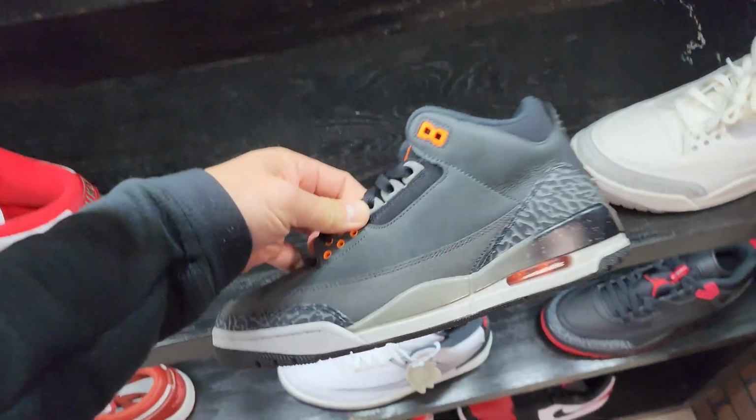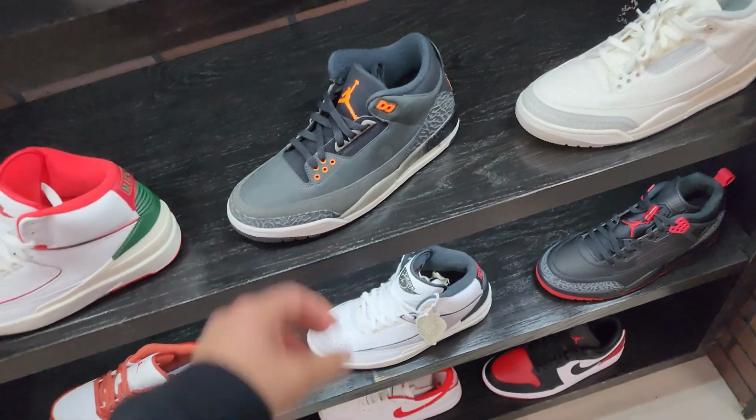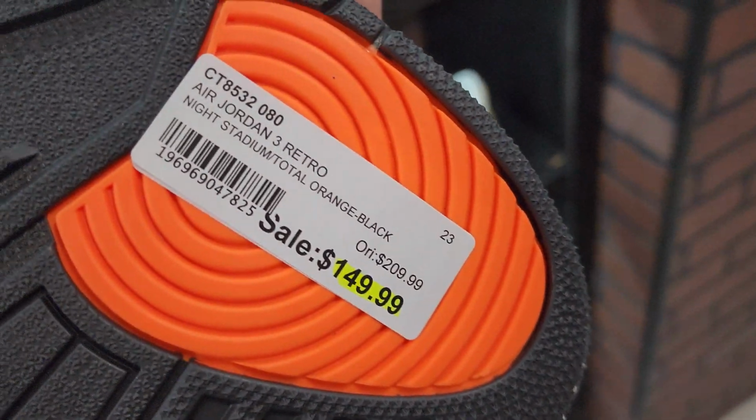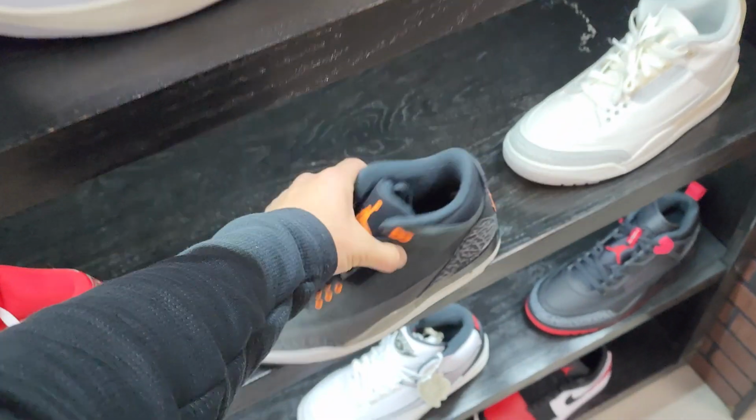They got the Fear 3 as well. These ain't bad. These ain't bad. The orange kind of, I'm not a big fan of the orange. These are what, $210. Oh, these are on sale. Holy cow, really? $150? Wow, that is fire, dude.